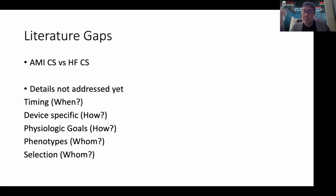Device-specific benefits, what are the physiologic goals, the MAP target, the mixed venous target, the hemoglobin target after implementing those devices, the phenotypes of shock. Now, is heart failure different than acute MI? Is myocarditis different? So the phenotypes, LV plus RV, LV alone, phenotypes of cardiogenic shock, and then the selection. Do we have to narrow our selection criteria, or do we have to widen our selection criteria? So there are a lot of gaps.